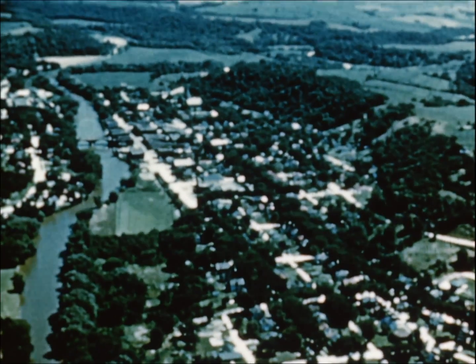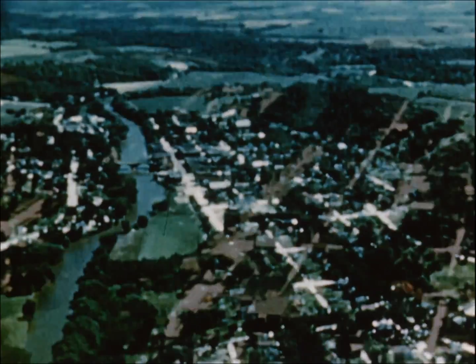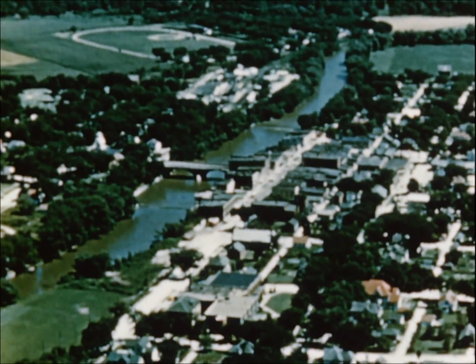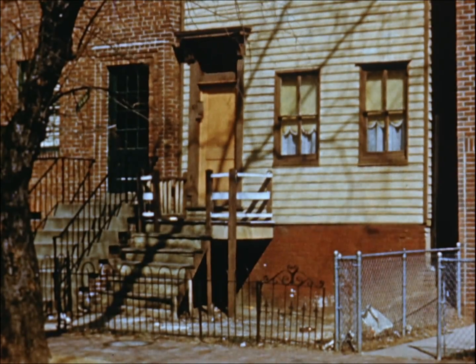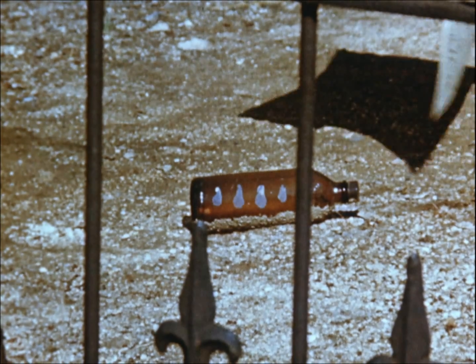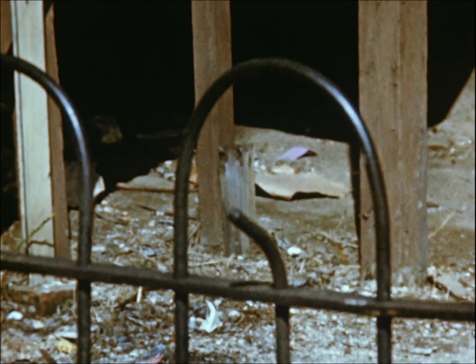One American town looks like any other when you see it from an airplane window. Trees line the quiet residential streets, and there's usually a highway running through to an industrial area where many town people work. But in every town, you'll find houses like this, run down, neglected. Trash and litter disfigure the house and yard. An eyesore, yes, and as you'll see, much more.